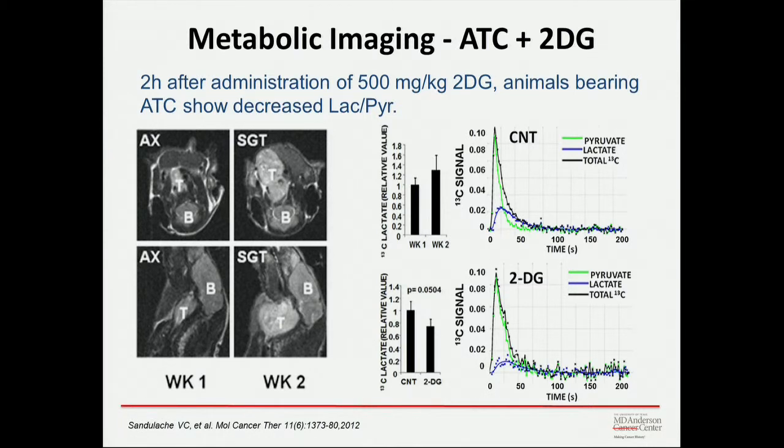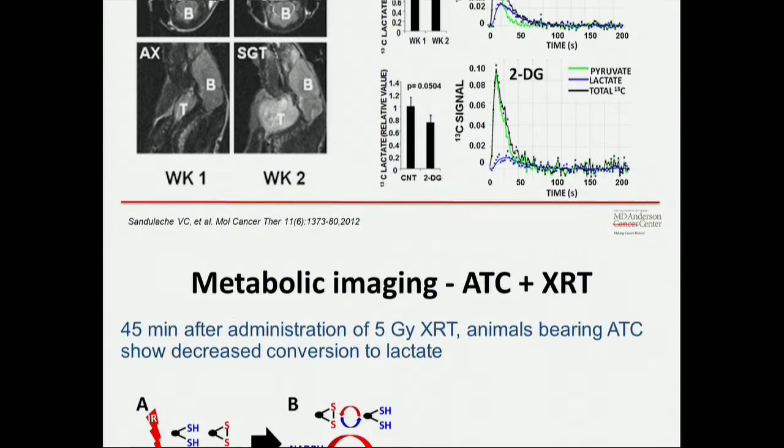I want to show a couple of examples of work we've done in preclinical at Anderson. We've got one of these polarizers. We've been working with Stephen Lai's team and some others. And just to show that in vivo, we are able to monitor changes in metabolism after therapeutic interventions. So these are in different mouse models. This is an endothyroid carcinoma. You can see there's differences in what the lactate production is depending on the treatment.